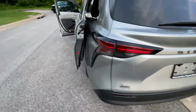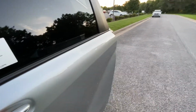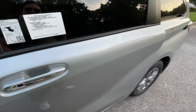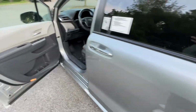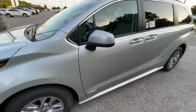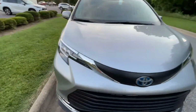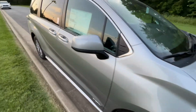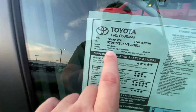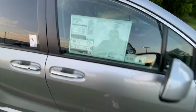Parking sensors in the back and the front. I'll shut all these doors for you. And I don't know what they call this new color. Silver Sky Metallic is what they used to call it. Let's go look, find out. In case any of you guys are interested, really digging it, because I know I am. But I love this thing. Super cool. I would probably go with a more sporty one, like the XSE. Celestial Silver. So sky, celestial. Yeah, we got it. It's silver.